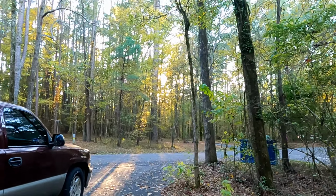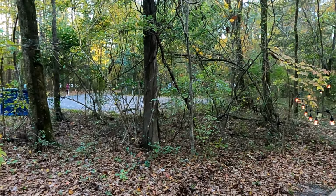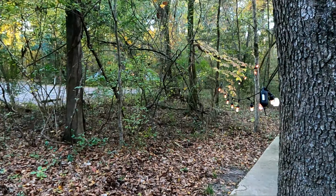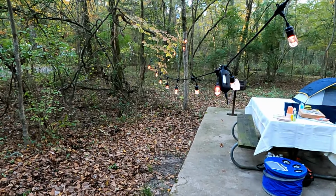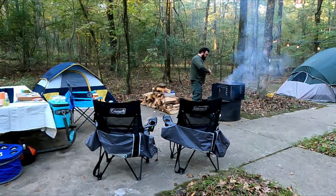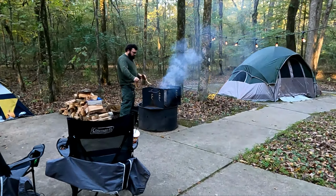Sun's going down, so pretty. Got some neighbors down there. Think they got their lights up too. You can see the color of these. They're like the fall colors. Orange and yellow. There's Bee feeding the fire. Such a nice night.